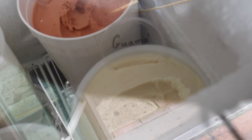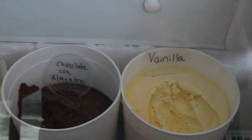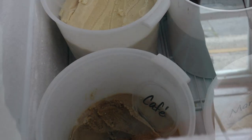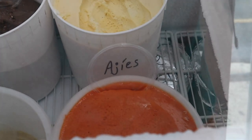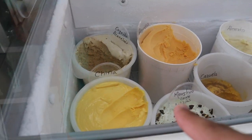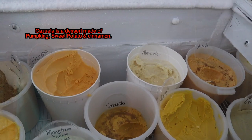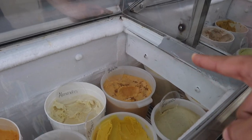Some of the flavors we have here are really unique because we have guama there, that's a Puerto Rican fruit. We have acerola, which is basically like cherry, coconut, tamarind, vanilla, chocolate almond, ginger. But here we get the exotic flavors like coffee, peanut, chili peppers, ajíes. We have coquito, we have orange, we have cookie monster right there. Cazuela, ¿qué es cazuela? Calabaza y batata, damn. Yeah, batata, which is sweet potato.